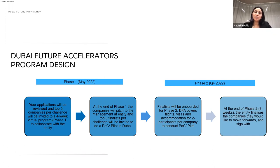At the end of phase one, there would be a pitch in which you would position your proof of concept or the pilot project that you would do if you were selected for phase two. Then the Richemont team will choose the top two projects to invite to phase two. These companies invited to phase two, we cover their flights, visas, and accommodation for them to join us in Dubai. We cover this for up to two participants per company. The whole idea is we want you to be enabled to collaborate closely in Dubai with Richemont. This phase will be 8 weeks long.